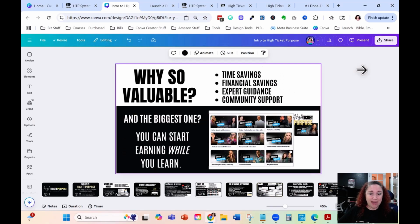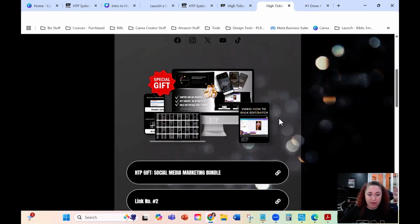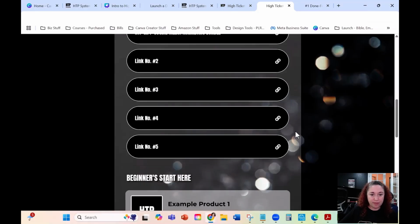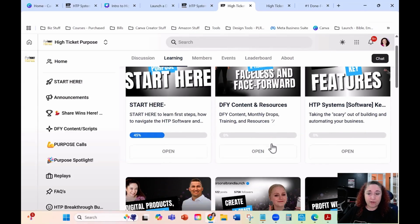I'm going to go ahead and exit out of this, and I'm going to show you right over here. Well, that's an example of a storefront, and there's all different templates that are available to customize and use. But what I wanted to show you here is inside of the community, inside of High Ticket Purpose, there is a learning tab. And in here, of course, you're going to have all your start here videos that'll show you how to navigate the software, how to get set up. You can do it in like 20 to 30 minutes. It's really pretty simple.